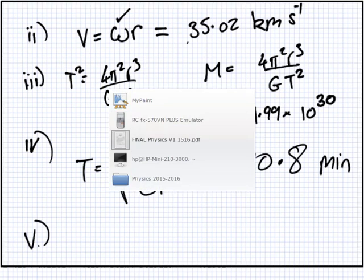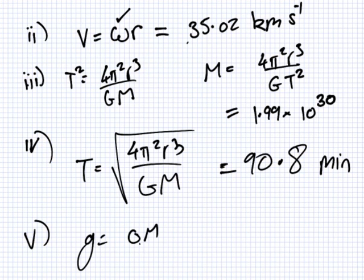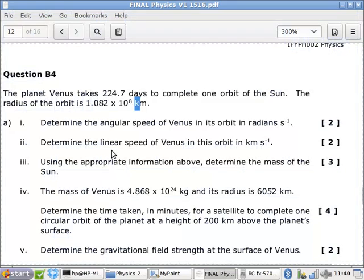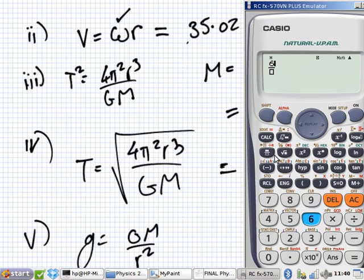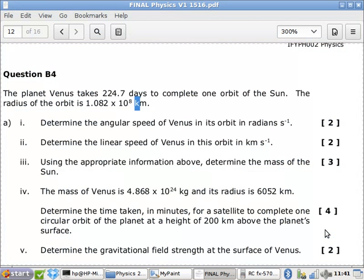Okay, 5. What is the gravitational field strength on the surface? Okay, so the formula for gravitational field strength is GM over r squared. Okay, the M please again. 4.868 times 10 to the power... 8.86 newtons per kilogram. In the total for this half of the question, let's have a look. 4, 5, 6, 7, 8, 9, 10, 11, 12, 13 marks. 13% of the exam.